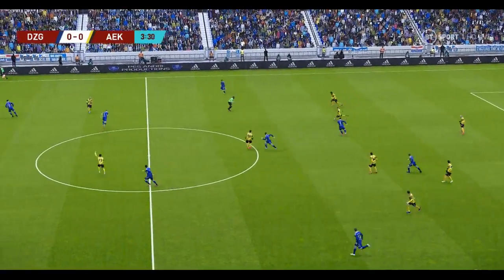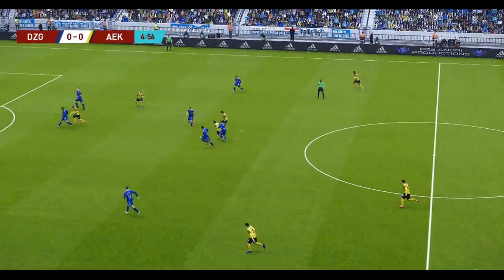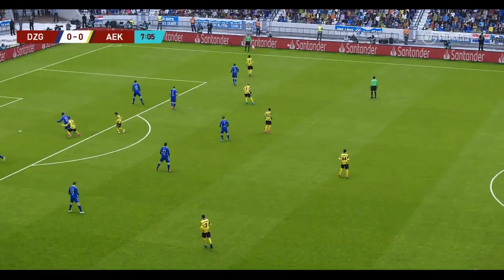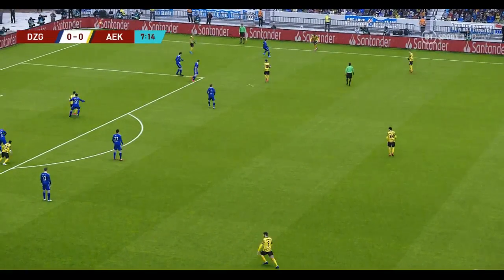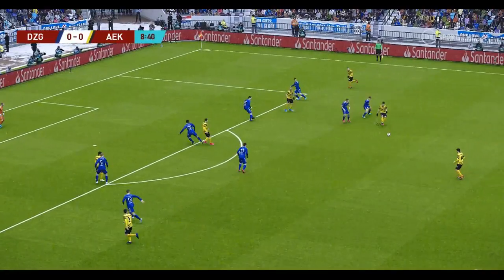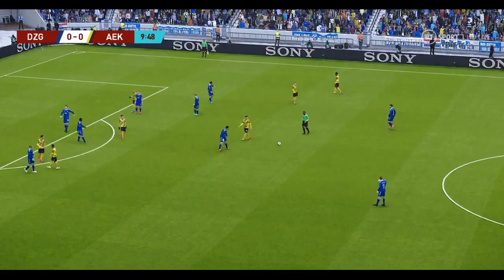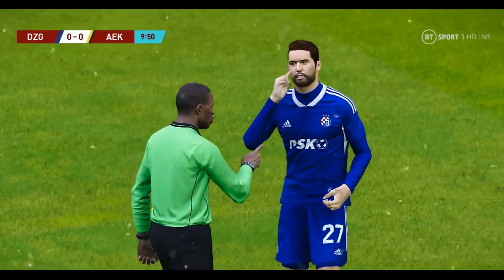Vida tries to locate someone up front. And it's Amrabat. Shapes to shoot! Last-ditch defending, but that'll do. AEK Athens have a free kick. Well, you might think he got off lightly. It is just a verbal warning.